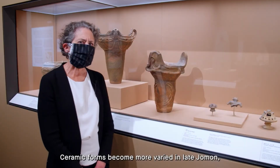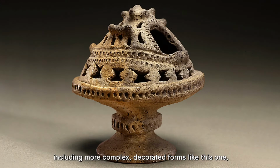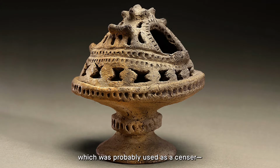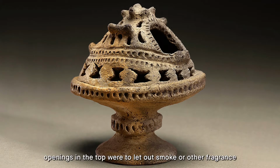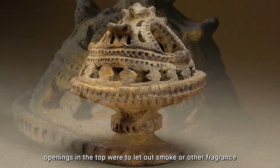Ceramic forms became more varied in late Jomon, including more complex, decorated forms like this one, which was probably used as a censer.